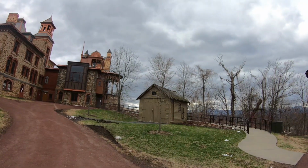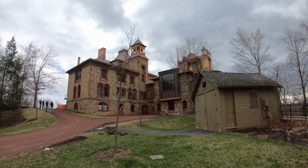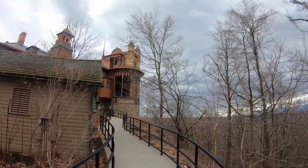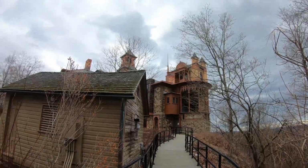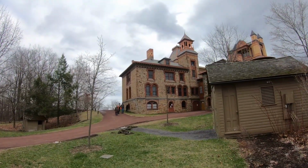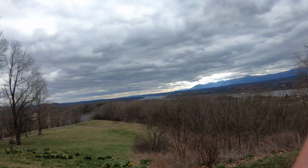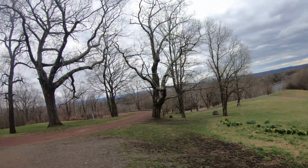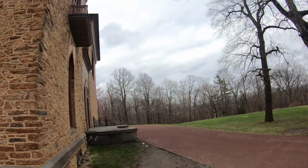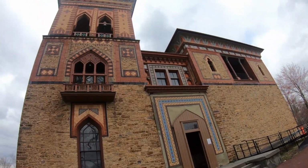So if you want to take a tour of the house, you have to get a ticket at the shop here. And I want to see it from around the other side. Let's see if we can see it from that angle. Every angle's a good angle on this house, though. It's looking south down the Hudson. It doesn't get any better than this in New York State or most of the U.S. Just one of my favorite places.